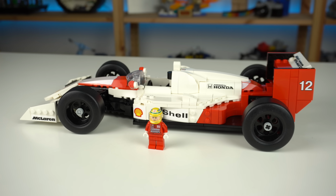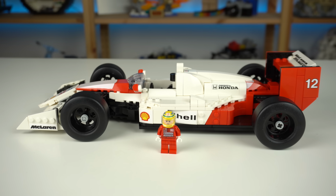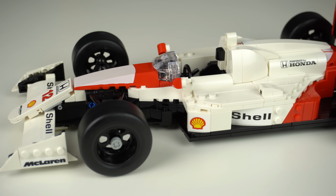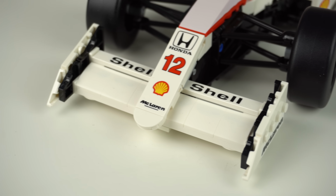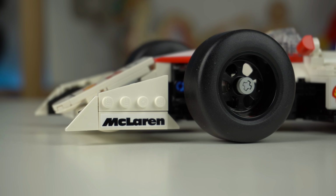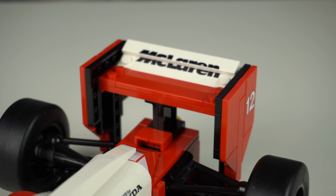Now onto the car itself, and bearing in mind I'm no car expert, the vehicle looks good as a whole. I can see some spots where the LEGO system constraints didn't allow for more accurate detailing, like the end plates of the front wing being too thick and not a perfect triangle seen from this side, and the thickness is also an issue on the rear wing side plates as well.